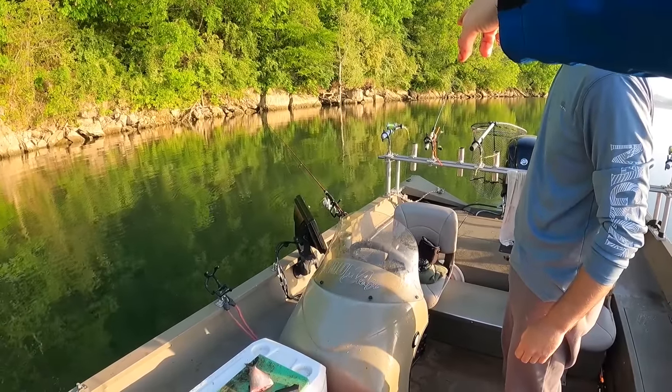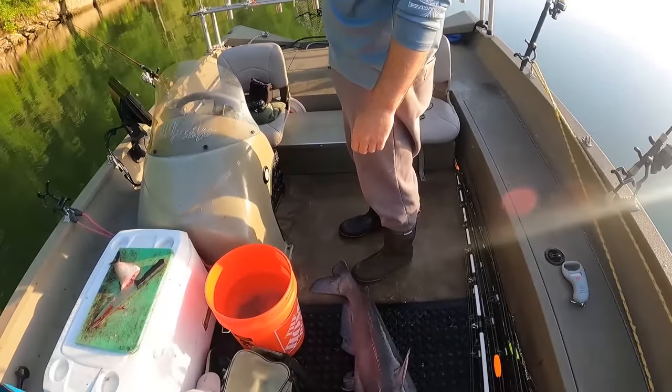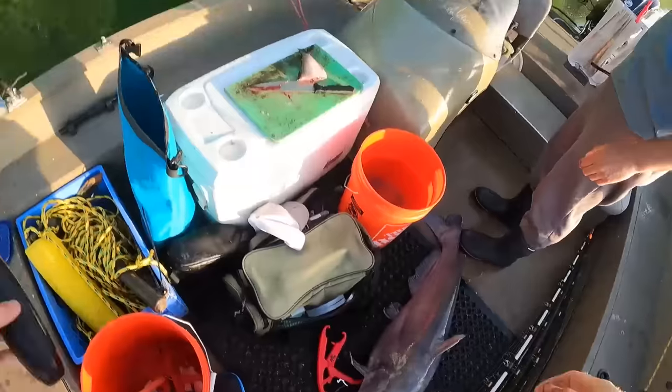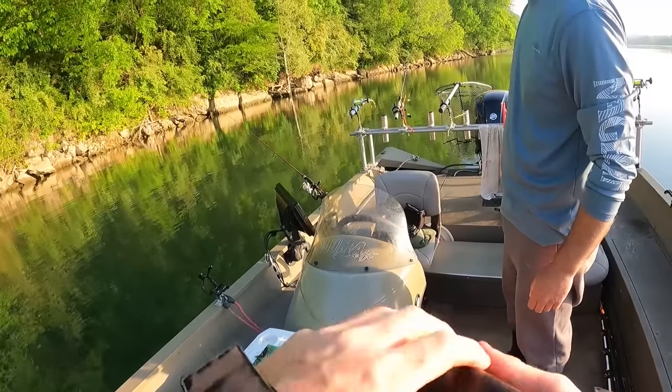We got a fish going on right there. Let's try to take a picture real quick and get this big bruiser released. He's swimming with it back there. That's that spotted bass head. Yeah, it's a big bait. Come on, eat it.